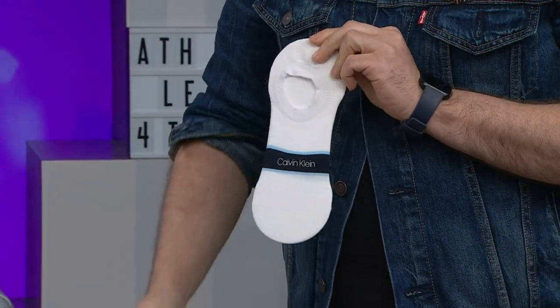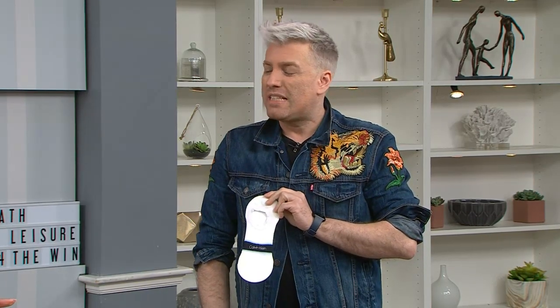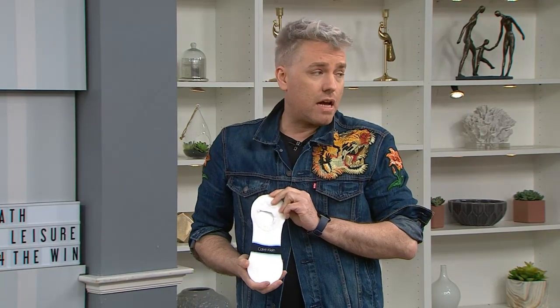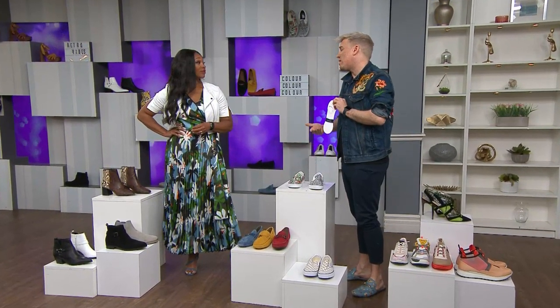But this sock actually disappears completely below the line of the shoe. It's a little sockette. I mean, they look like little ballet socks. I like them. They're great. It'll keep your shoes from smelling, and I won't see your horrible white sock showing through.